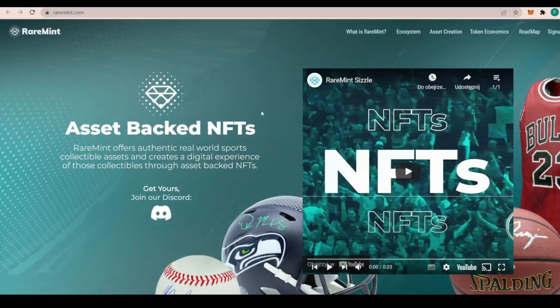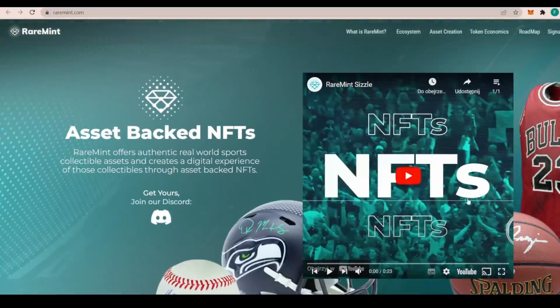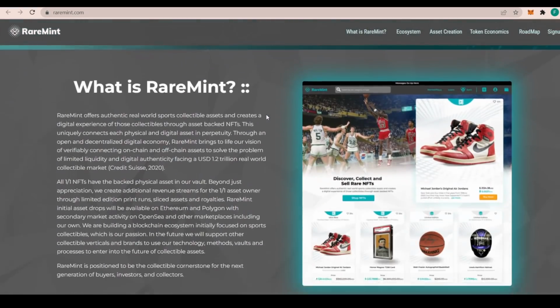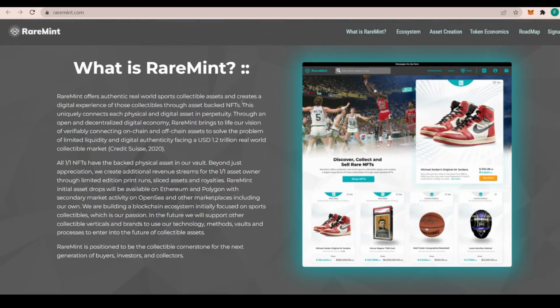So that does absolutely sound fantastic. They offer authentic real-world sports collectibles assets and create a digital experience of those collectibles through asset-backed NFTs. And that's something we don't see that often in the NFT space, the asset-backed NFT. We have a short introductory video right in here which you can check out. Also all the tabs on the top: what is RareMint, ecosystem, asset creation, token economics, roadmap, and sign up. So that's all the tabs we have in here in order to maneuver a bit easier on the web page.